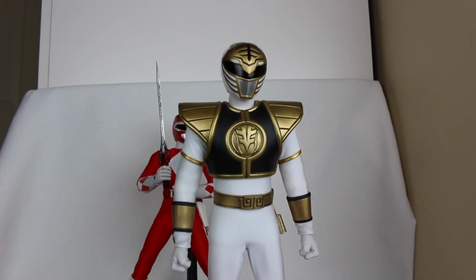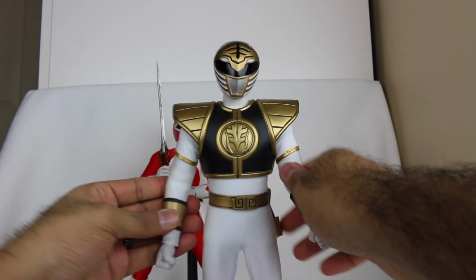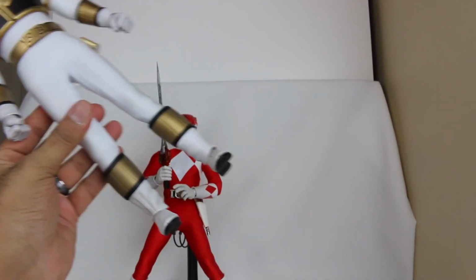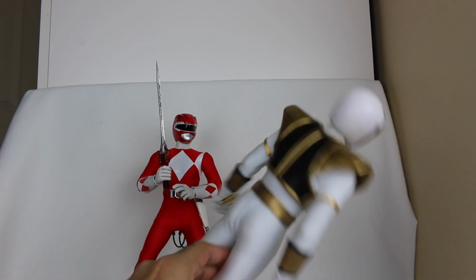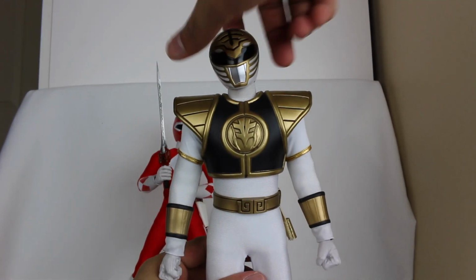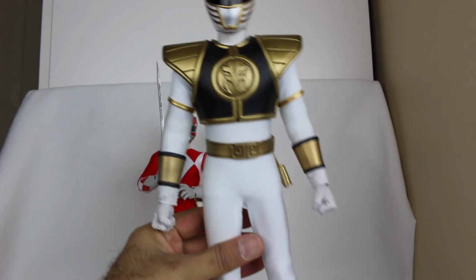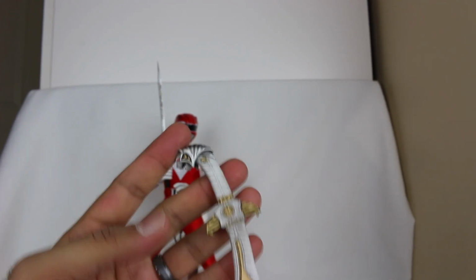So the White Ranger may be worth a purchase. Now, you still have some of the other issues with the joints and stuff, but that might be doable depending on how you want to pose it. You can maybe get the hairdryer to make it work. But that White Ranger looks good, right? Like that looks really, really nice. Really solid overall. And here is Saba, which also looks really good.